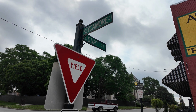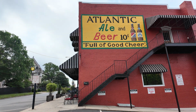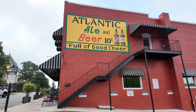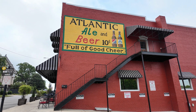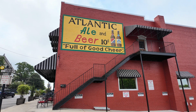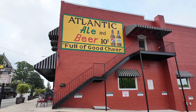All right, right here on the corner of West Sycamore Street and Court Square is another mural here on the side of this building. And this was the Atlantic Ale and Beer. It says it was 10 cents. Never heard of that before. Fascinating. Normally when I come to these small towns, you'll see Pepsi, you see Mountain Dew sometimes. Coca-Cola is a fan favorite that I find a lot adorned on the side of buildings, but I never have seen Atlantic Ale and Beer. That's a first for me.